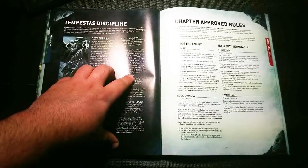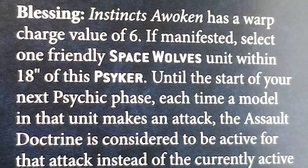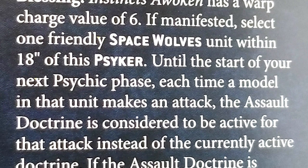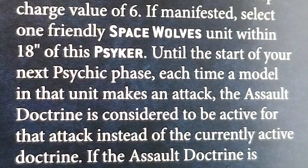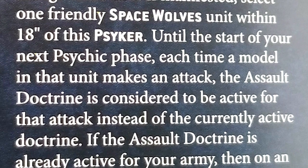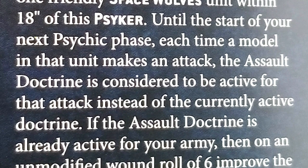So Instincts Awoken, I want to talk about. It's a warp charge value of 6. If manifested, select one friendly Space Wolf unit within 18 inches of the Psyker. Until your next psychic phase, each time a model in that unit attacks, the Assault Doctrine is considered to be in effect, essentially.